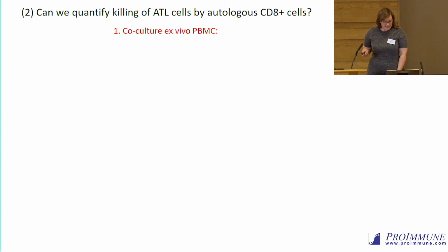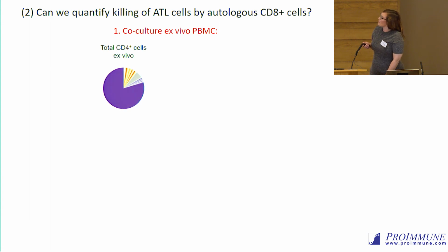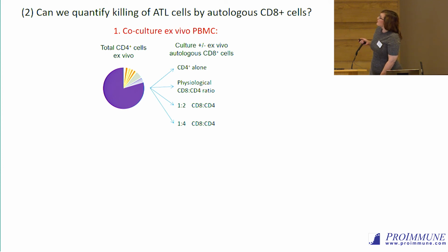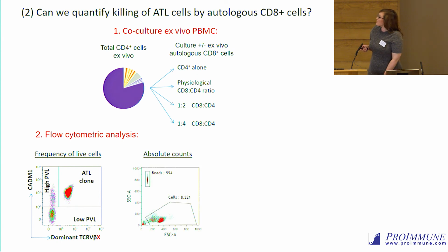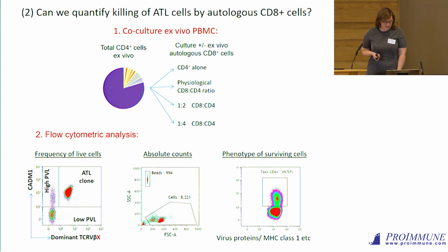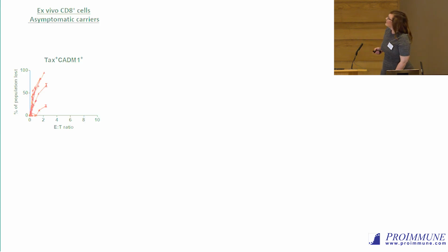So the assay that I developed to quantify killing of ATL cells works as follows. We co-culture ex vivo PBMC, total CD4 T cells from ATL patients with different ratios of autologous CD8 T cells, and then perform flow cytometry to separate out these different subsets I just described, and perform absolute counts, but also phenotype the surviving cells after co-incubation with the CD8s. So what did we find?